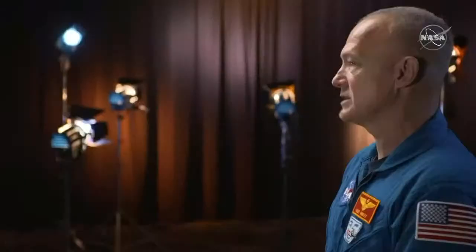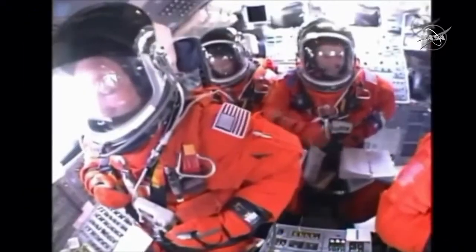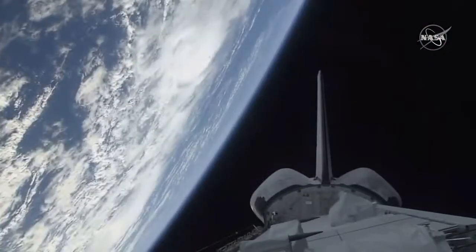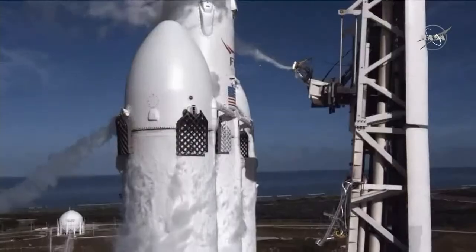It's a life-changing process in so many ways to fly into space. It's just overwhelming in some respects. Just the sensations, the rumbling, the shaking, the acceleration. When the engines shut off and you go from, in the case of the shuttle, 3 Gs to 0 Gs instantaneously and things start floating, I remember distinctly just thinking, what just happened?